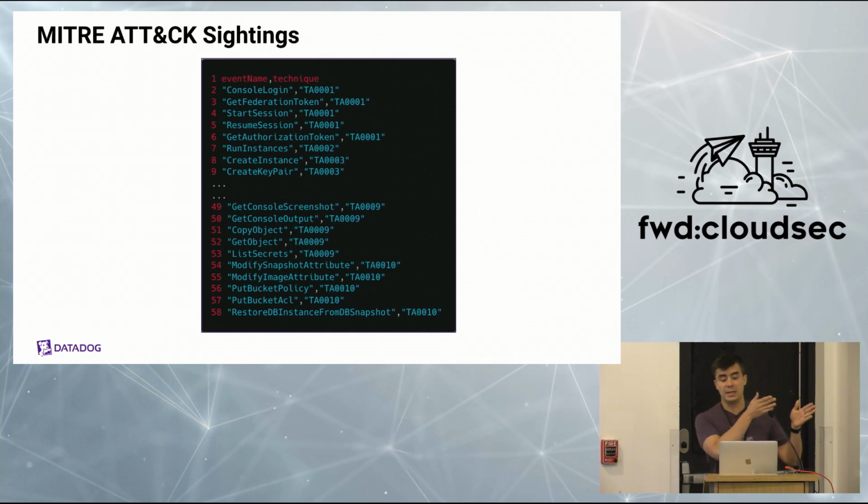I took some event names, about 60 of them, and I mapped them to a corresponding MITRE ATT&CK technique on the right. I used some of the documentation through Stratus. Also, Expel had a really good AWS mind map that I used. Last time I checked, there's like 11,000 API calls in AWS and probably just as many event names. So that's just a small part of what we can actually map out totally.